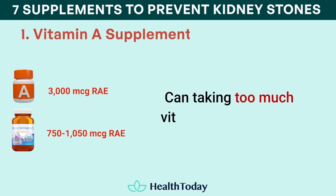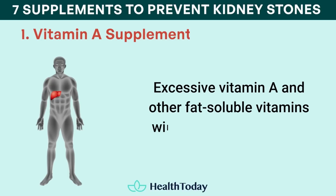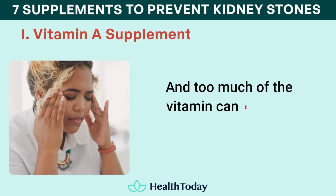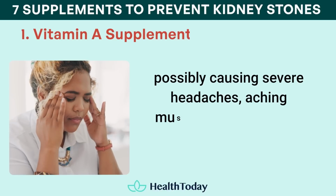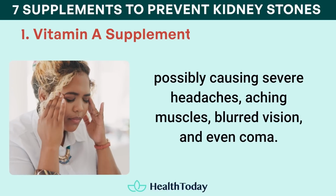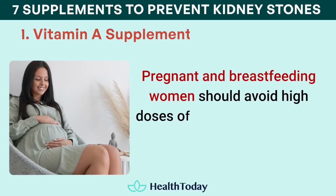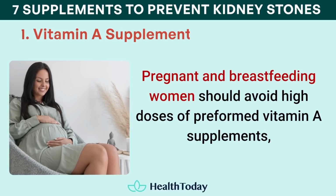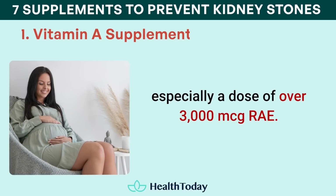Can taking too much vitamin A be harmful? Excessive vitamin A and other fat-soluble vitamins will be stored in the liver, and too much of the vitamin can build up over time, possibly causing severe headaches, aching muscles, blurred vision, and even coma. Pregnant and breastfeeding women should avoid high doses of preformed vitamin A supplements, especially a dose of over 3,000 micrograms RAE.